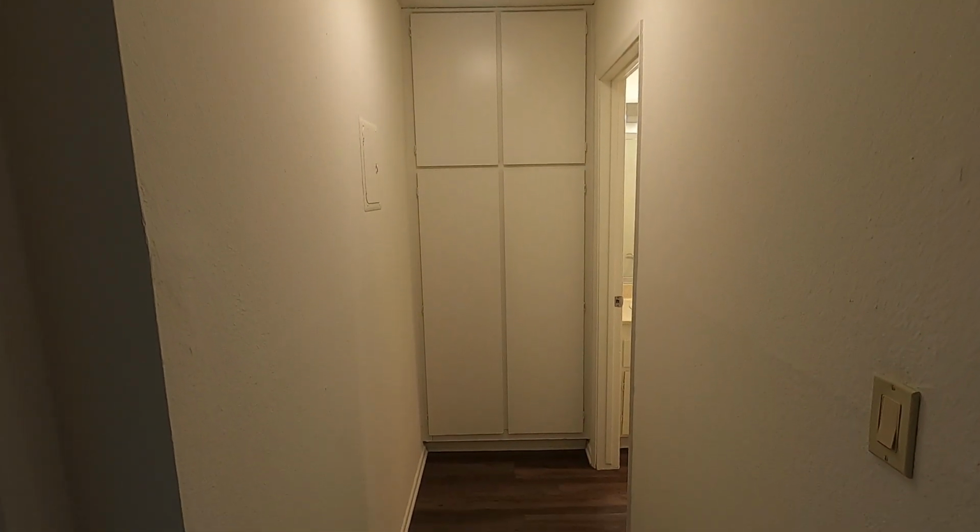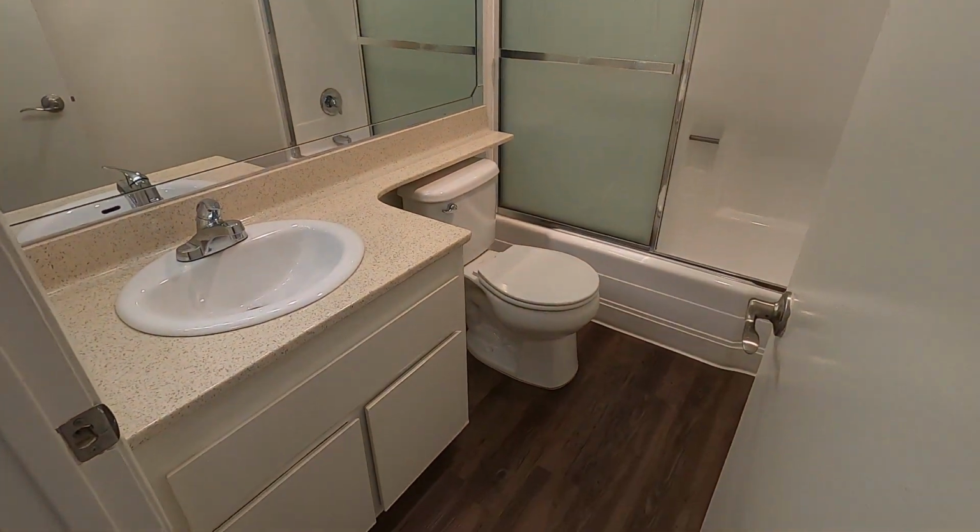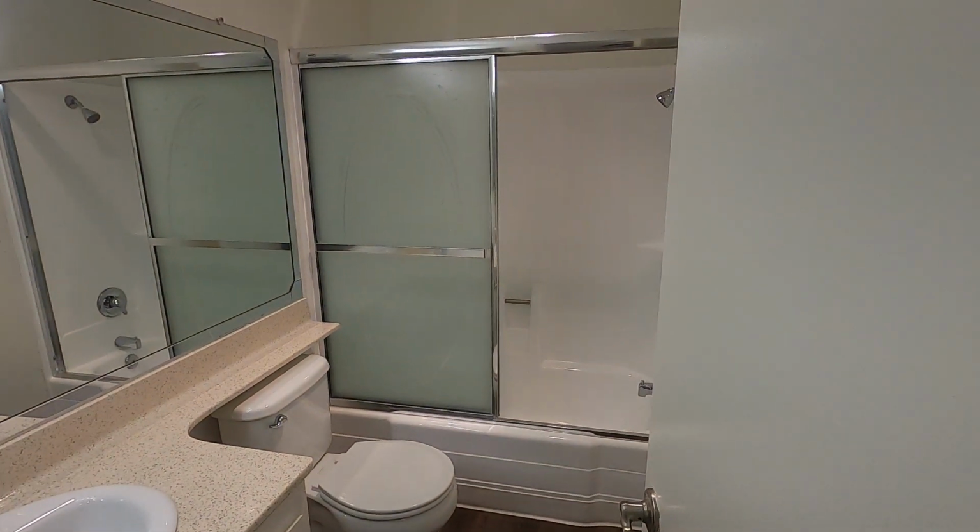Down the hall, we have more storage, top and bottom cabinets. That leads straight into the bathroom. Shower bath combo in the rear.